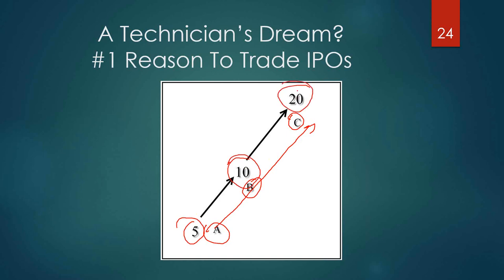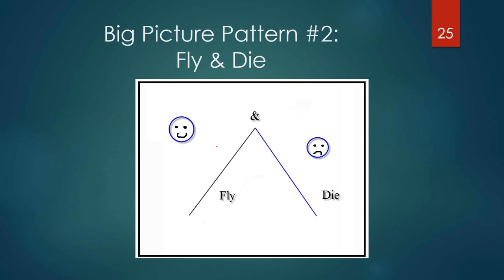Now, if you're trading a regular stock or an established issue, you can't just buy it when it makes a new high. Although if you did it often enough in a portfolio, you would actually be profitable longer term, provided you had some sort of money management plan in place. But with IPOs, because they don't have bad memories and people looking to get off the hook, at least people who bought it prior, a lot of times you can catch some really good trends by simply buying those first little breakouts.